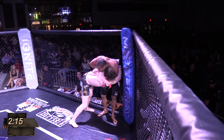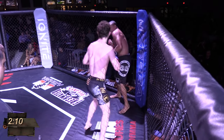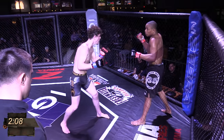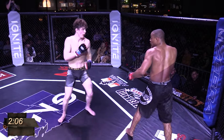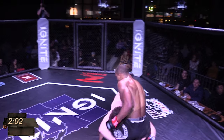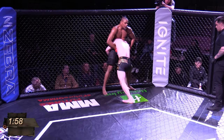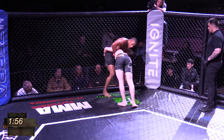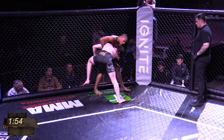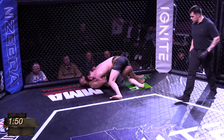Sneve going right back to the trip. Underhooks. Let's go. Strike the wall. Let them hands fly. Two minutes. Good timing on that shot by Sneve. Underhooks. Underhooks. Underhooks. Wide stance. Wide stance. Wide stance. Another takedown for Sneve.